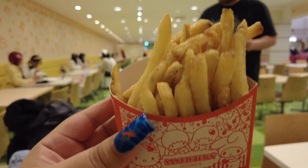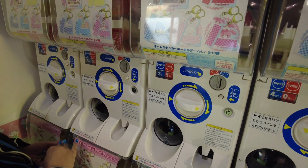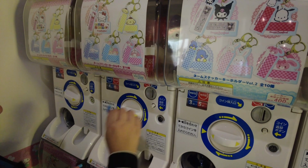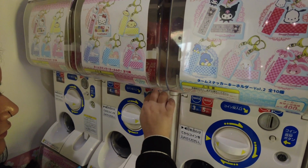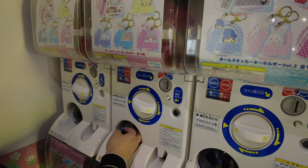After catching the end of that show, we decided to get some fries as a little snack. And then we went into the gashapon area. So they had a ton of gashapon. They had all kinds. We were trying to get these keychains. I thought they were so cute. They actually say Sanrio Puroland at the bottom.